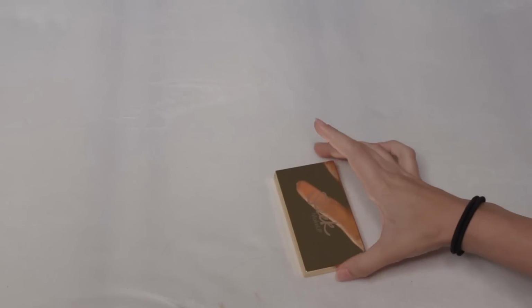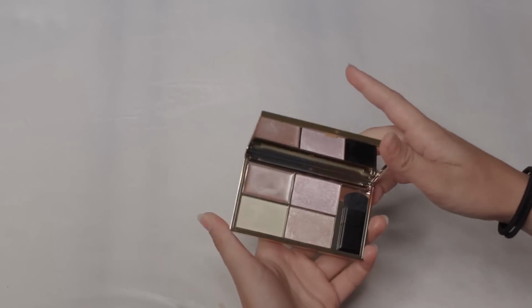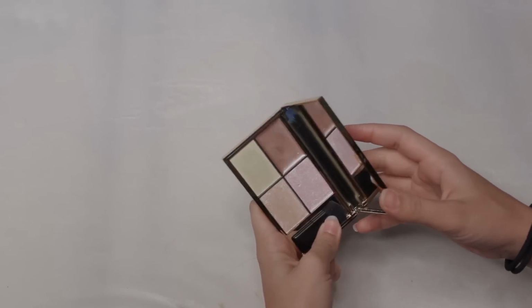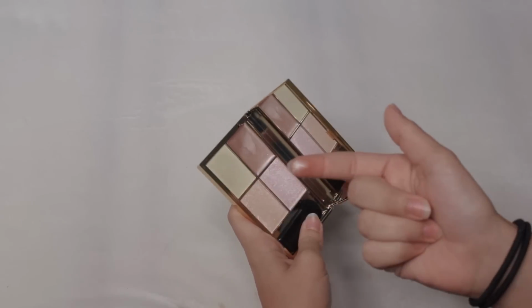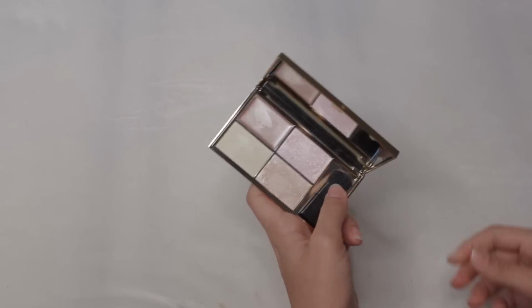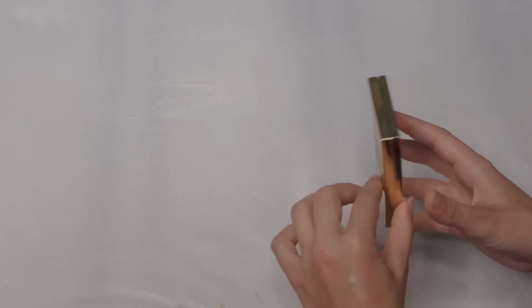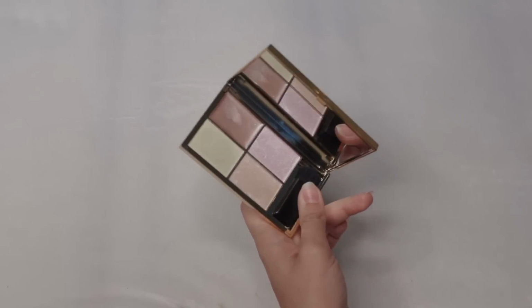When this was first coming out and everybody was all obsessed with this palette, I was not on the train for it. I did not want it. I had no interest in it. I never use this cream. It's fine or whatever, but I just don't use it. I bought it this past holiday season because they had it in a set, and I was like, let's just try it.